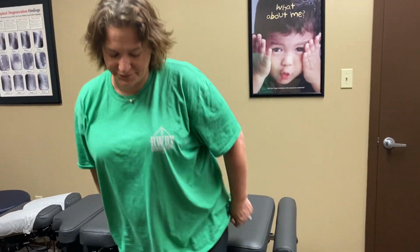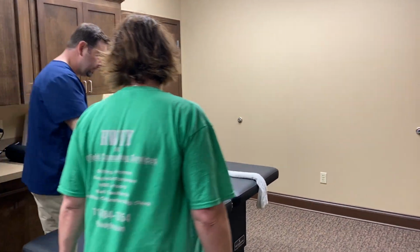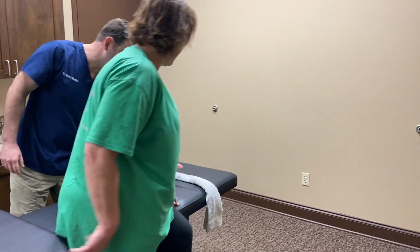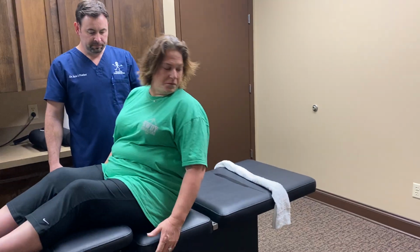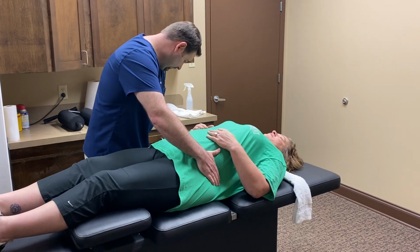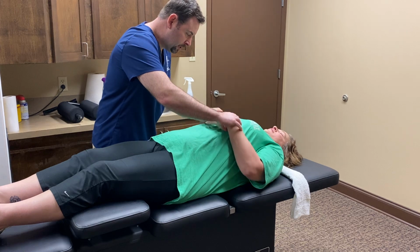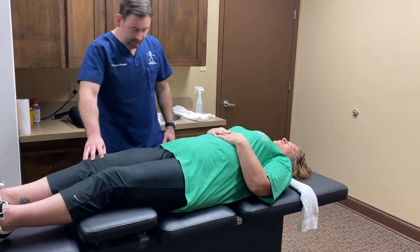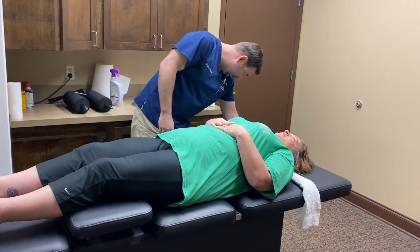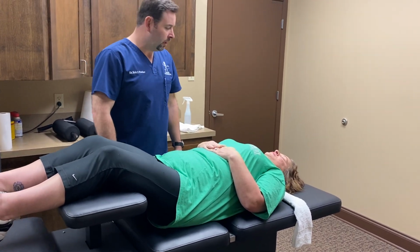All right, you tolerated that good. So we're going to do our decompression adjustment now. Let's have you move here. I want you to sit right here and then lay flat on your back. Now, I told Terry, since she's never had this, never seen this done, that it was a pretty intense adjustment. So I gave her a little bit of coaching on that, but Terry's pretty tough. She doesn't really get too nervous about a whole lot.